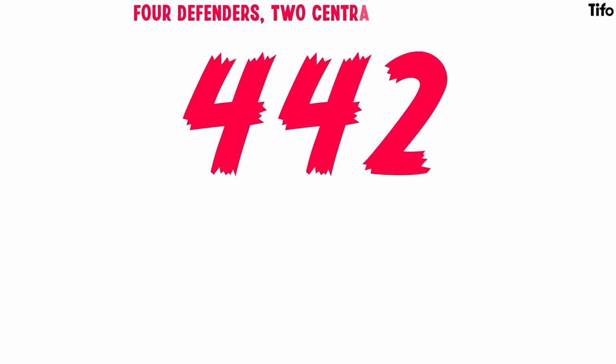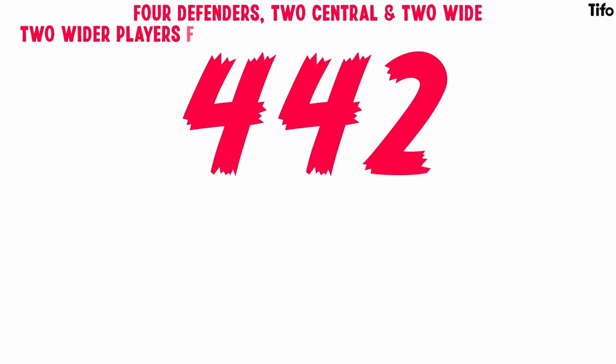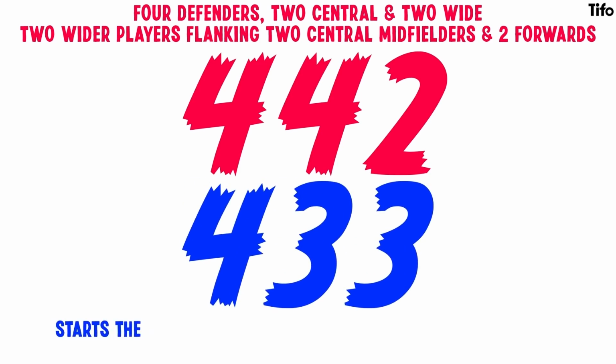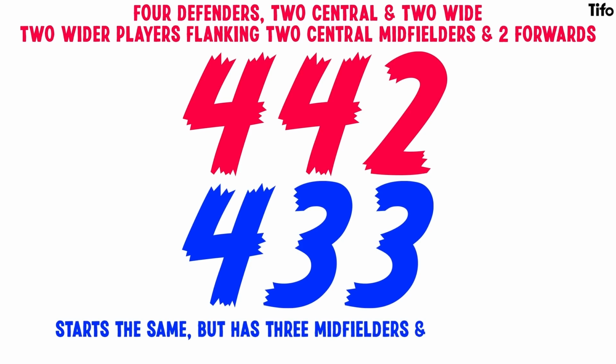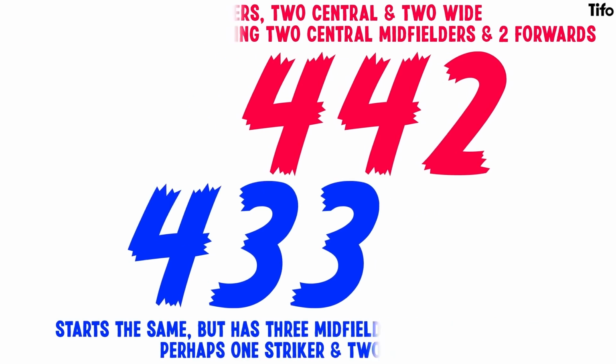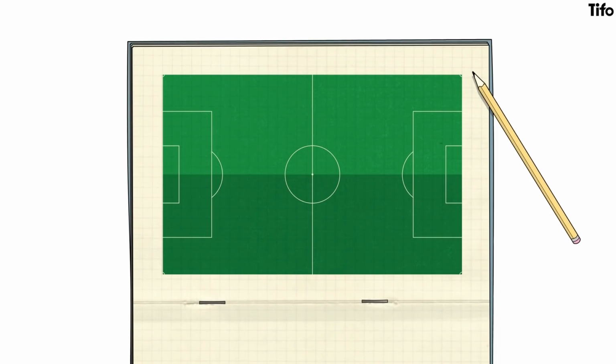A 4-4-2 means 4 defenders, 2 of them central and 2 wide, 2 wider players flanking the 2 central midfielders, and then 2 forwards or strikers. A 4-3-3 starts the same but has 3 midfielders and 3 forwards, perhaps 1 striker and 2 wingers. And it's natural to break these numbers into something.